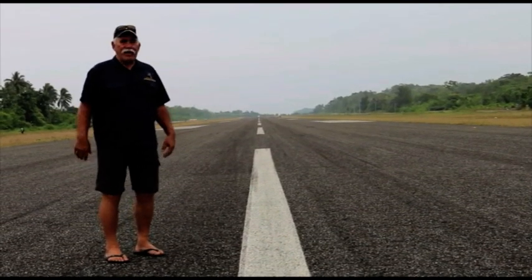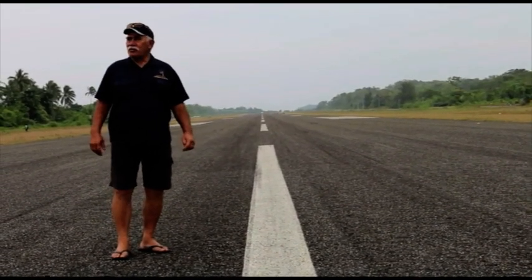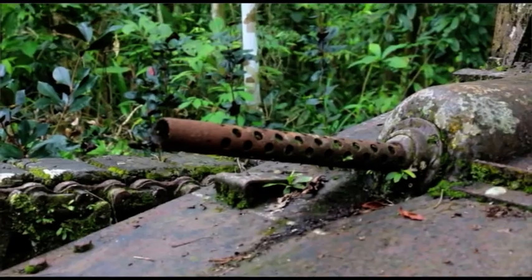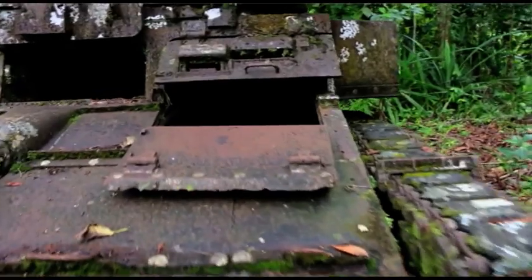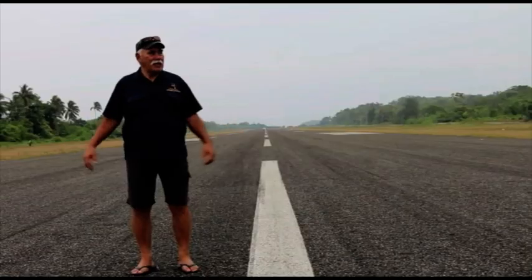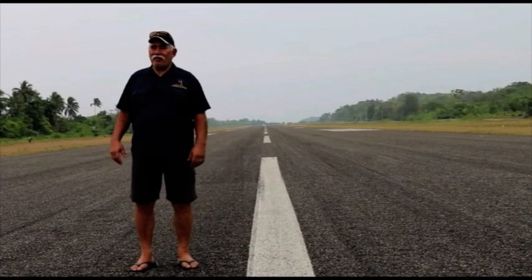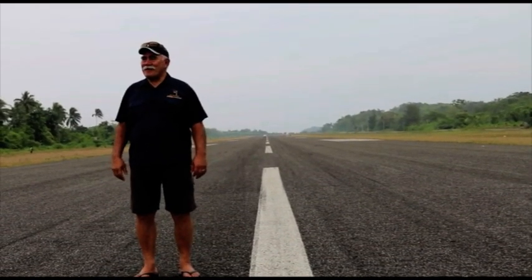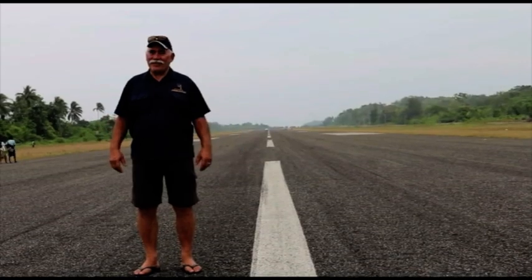While we're here, we're going to have a look at some of the World War II machinery that's still in the jungle here, just where it stopped all that time ago. The friendly islands, they call them, and you certainly get a smile out of everybody you pass as you wander around this place. But yeah, Munda, great place.